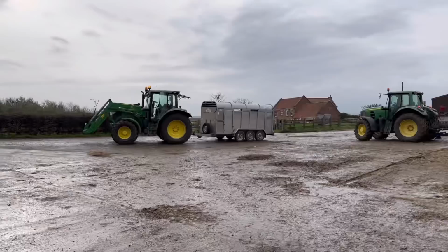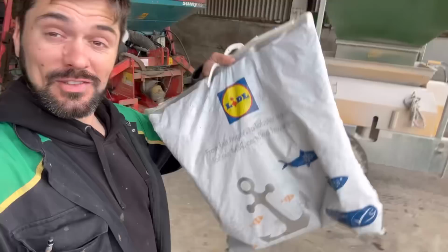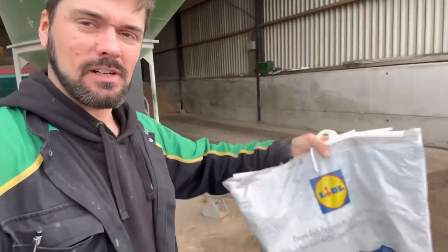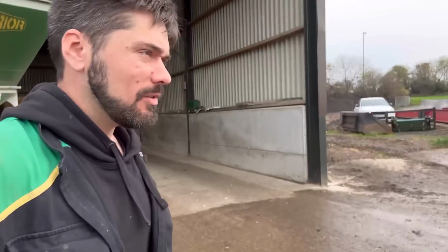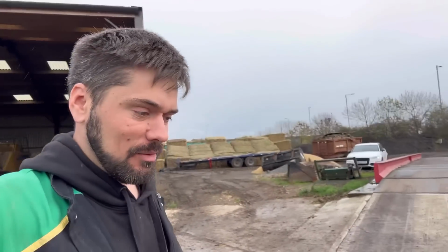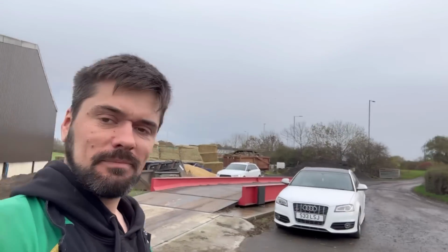Trailer hooked up now. I just got to find Andy's lunchbox. I'm not sure if it'll fit in the back of the trailer. So a full shopping bag, full. I can hardly, oh, nearly. Right. Anyway, we'll get this down to Andy. I've got my lunch here. We'll have a bit of an alfresco picnic in the field, I think.